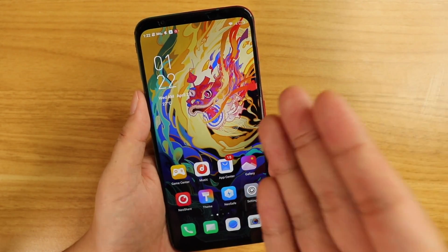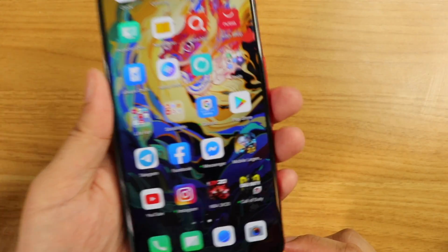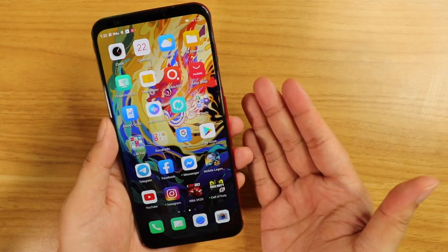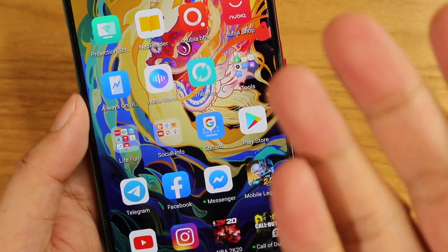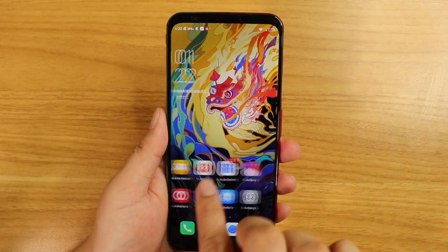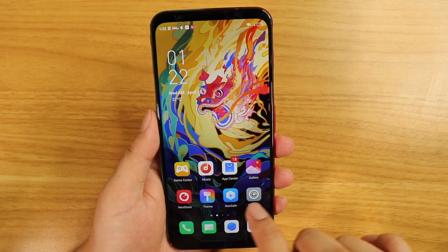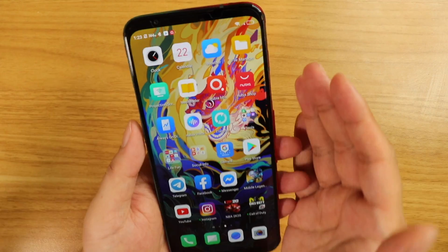And by the way, the one I have here is the China ROM. It did not have the Google Apps pre-installed, but don't worry, it does have GMS right out of the box. So just download the right APK and you're good to go. And oh yeah, the software right here is very similar to Oppo's ColorOS. Very simple, clutter-free. It is an okay operating system.